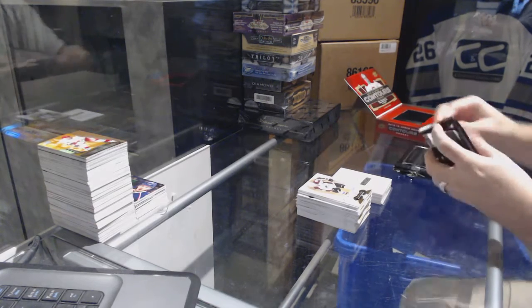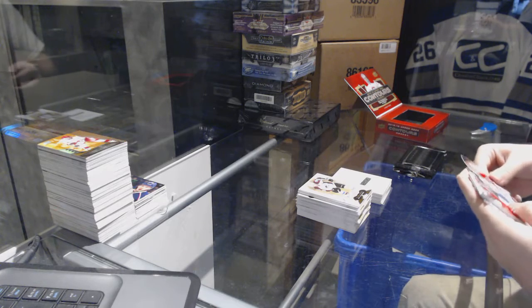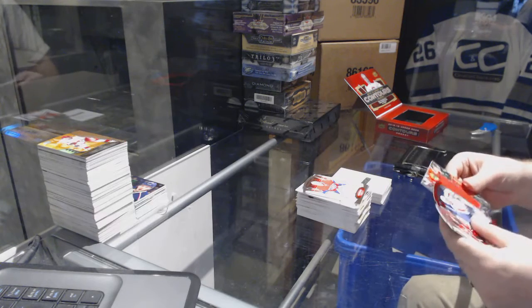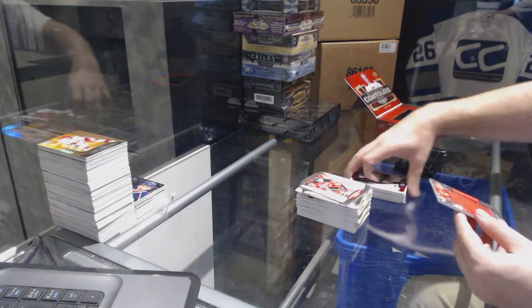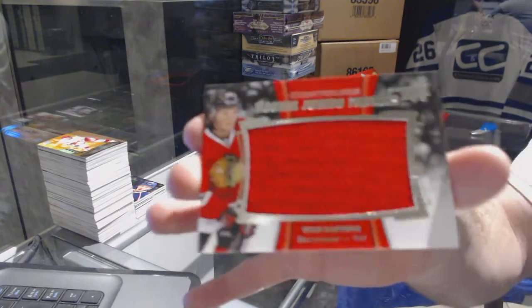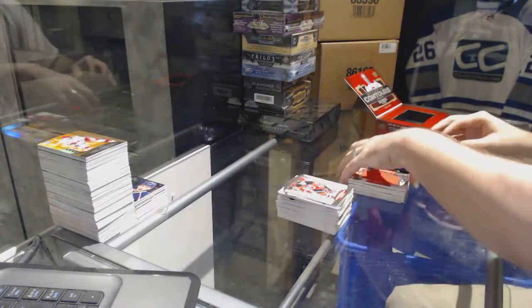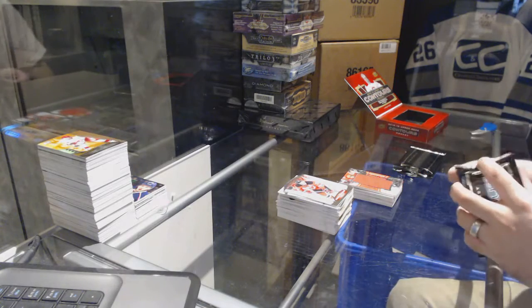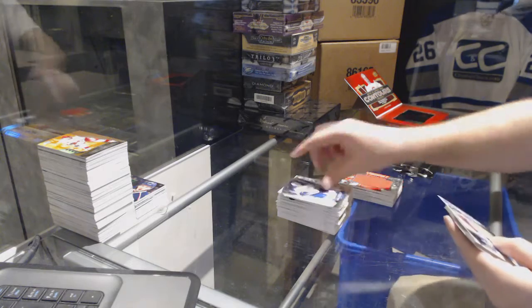All right, let's go, Contours. We've got number 299, red base parallel TJ Oshie for the Capitals. And the Chicago Blackhawks rookie jumbo fabrics, Ryan Hartman. Ryan Hartman. Dre Seidel cards have already been going up. This will only make him go better.